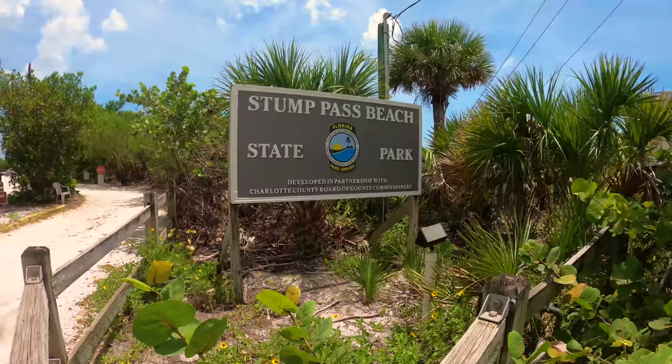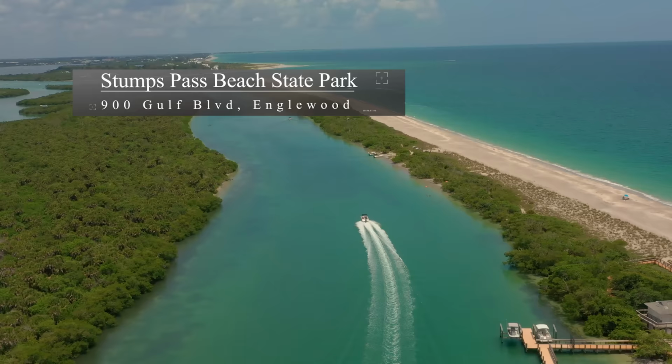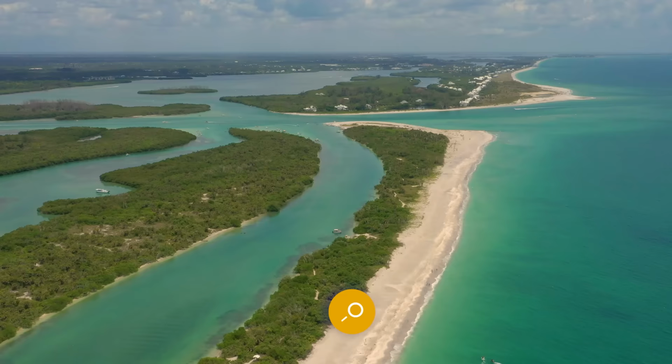Stumps Pass Beach State Park has a mile of pristine shoreline where seashells and shark teeth are found. It has a hiking trail where you might see gopher tortoises, snowy egret, frigate birds, with covered picnic tables located along the way. You can launch kayaks or paddle boards through Hooked On Sup paddle sports.